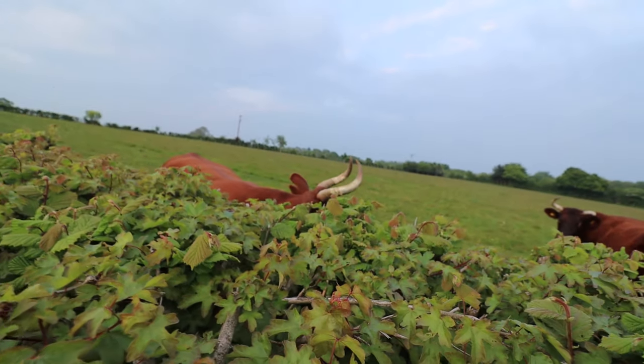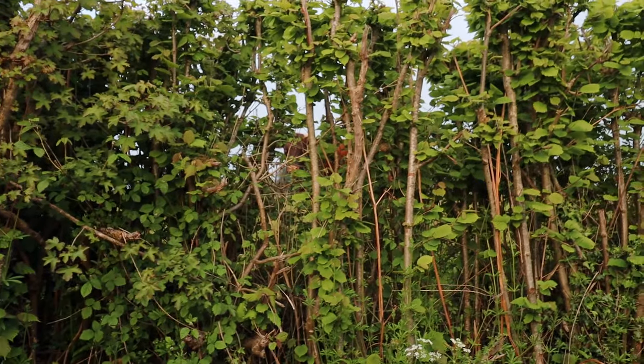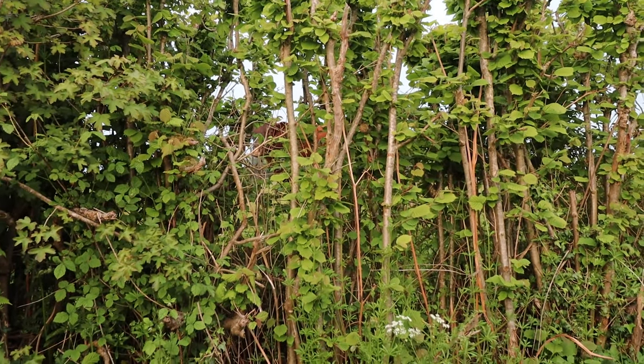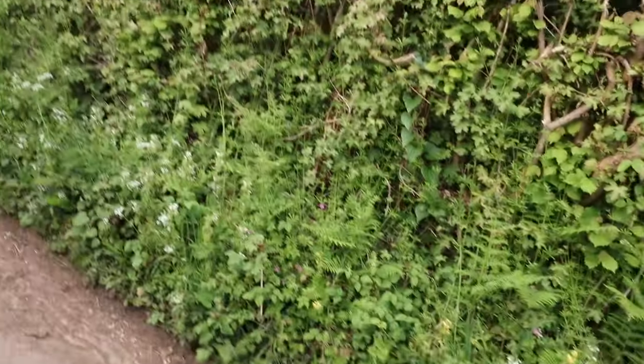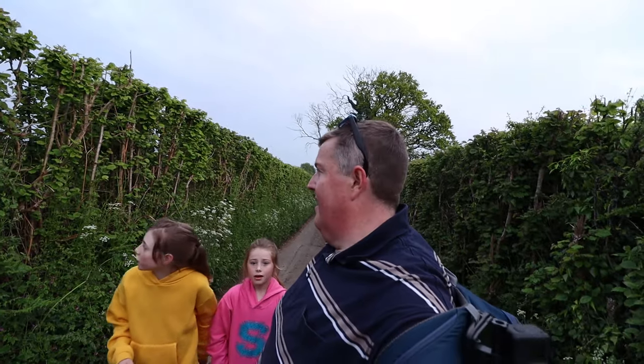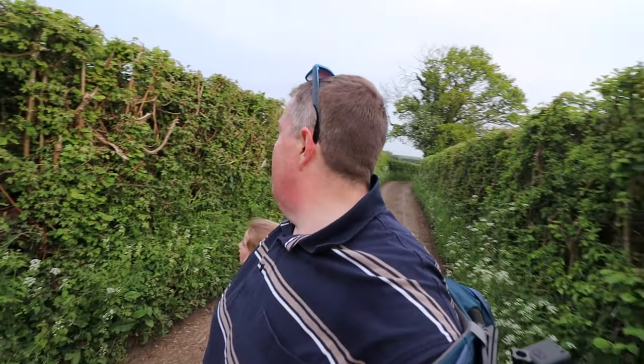Doing that, and then all of a sudden a ball comes through. Oh, he's staring at us. Right, keep moving. Look at the size of that ball. There's one right here. There's a ball on the other side of that hedge.